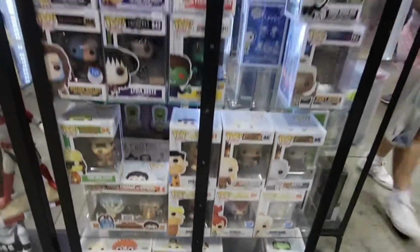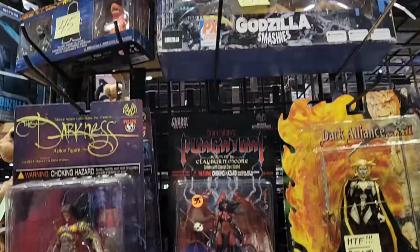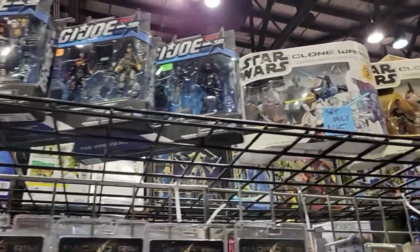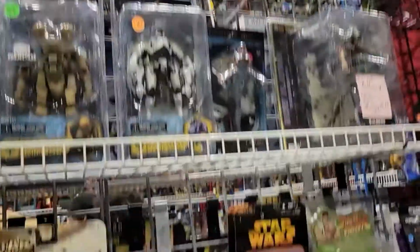More high expensive stuff right here. Inside, shoot some content inside more of a vintage booth. A lot of G.I. Joe stuff here in the 6-inch scale. Actually, 3-inch scale. 3-inch, not 6. I'm used to 6-inch stuff in the Classified now. Very cool.